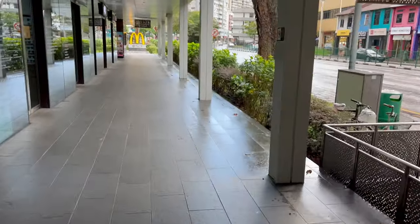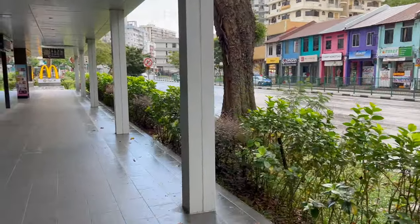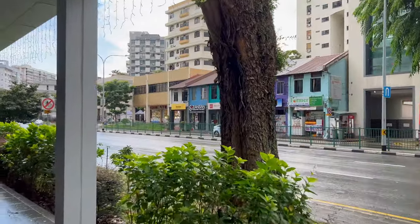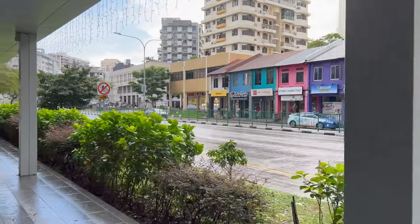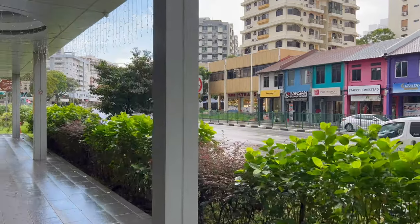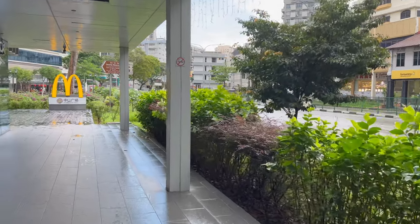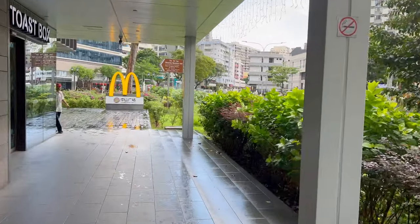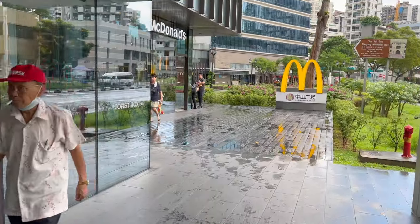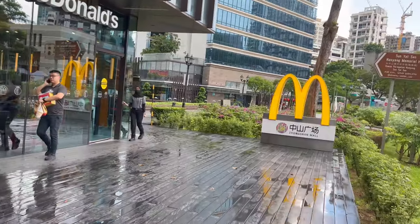So what Balestier is famous for is light shops. But in the past, it was nearly all light shops. The only famous food in Balestier was actually two: either the Bak Kut Teh, or the chicken rice. Along this stretch, there are two chicken rice shops, Boon Tong Kee and Loy Kee. So these are the things that were famous about Balestier in the past.